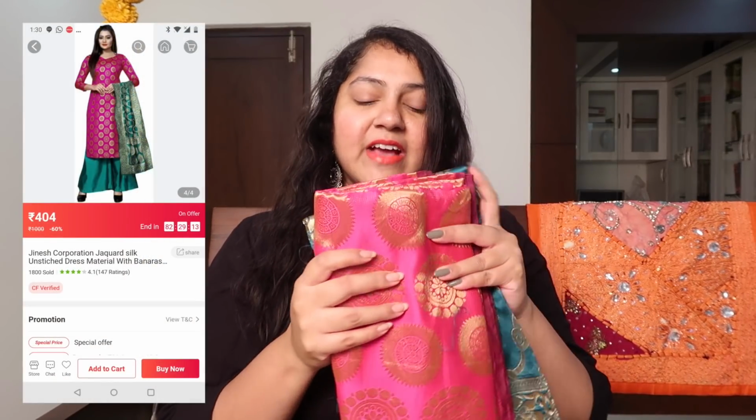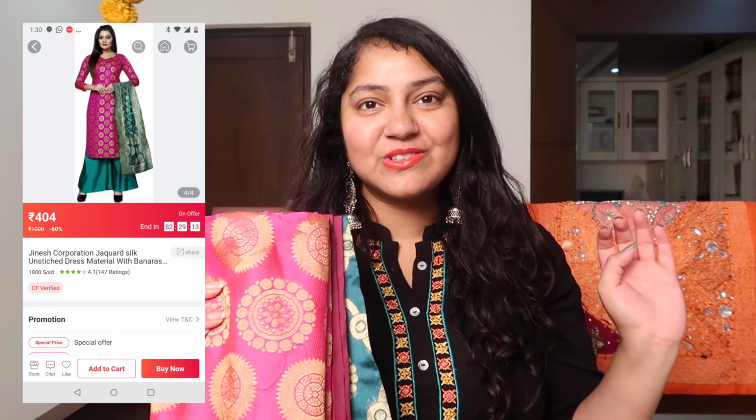Now let's get started. So first up I have this Banarasi material. It's a suit set and I was pretty surprised to see them on Clubfactory. I've been seeing saris and Indian wear on Clubfactory, but this is the first time that I've tried it out. And this is the top and this is the dupatta, and it comes with this bottom too.